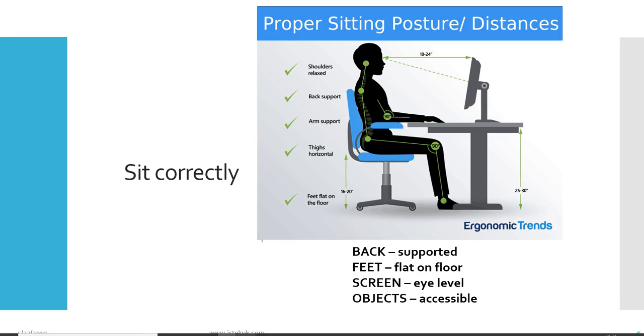And then it's objects like your stapler, your phone, the mouse itself, everything should be easily accessible. You shouldn't have to be twisting or leaning or doing any of those things to access your different objects.